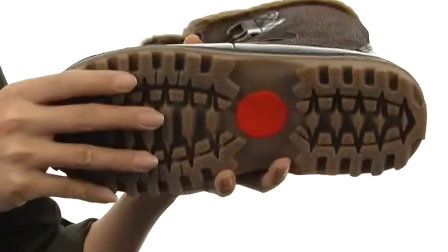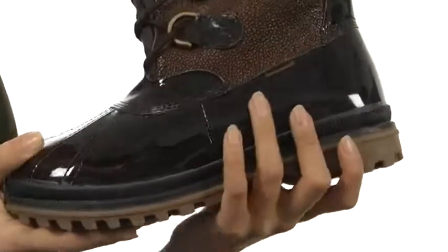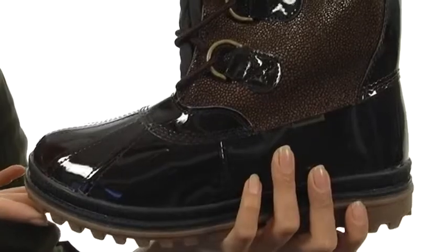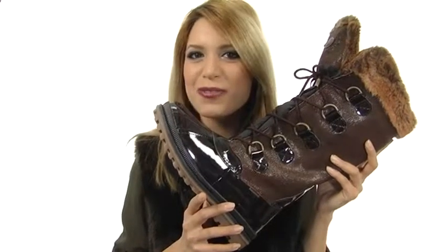These have a rubber outsole that's going to provide you a good grasp on a variety of surfaces, and you're going to look and feel great with these boots on. Give your feet a treat with the luxury and style of these fabulous boots from Khombu.